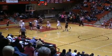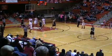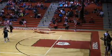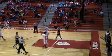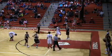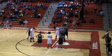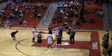Oh, they got a wide-open Mir in the paint. Freshman flicks it up off the glass. It's no good. Holder with the rebound. He'll be fouled. Both teams own the double bonus. And Holder will go to the line for the Tigers. Princeton shooting a terrible percent from the field, but if they would hit just 50% of their free throws, I think they'd only be down about 5 points. Be nice to cut this deficit down to single digits if you're Princeton.